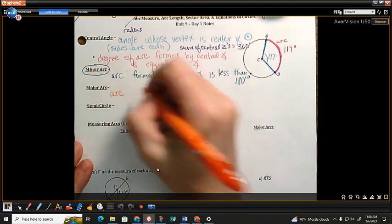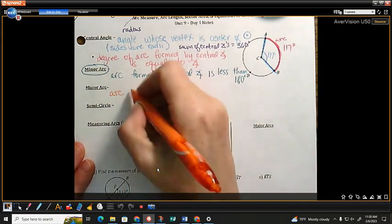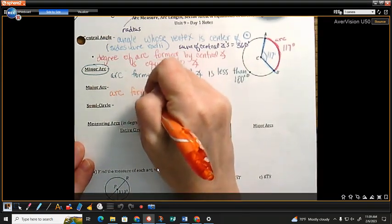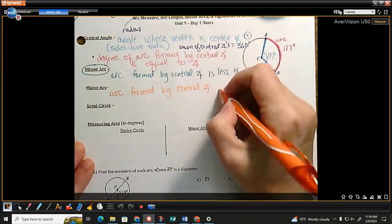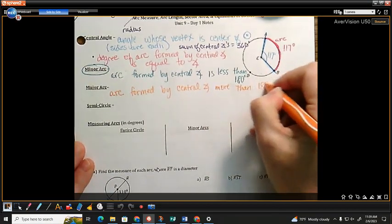An angle that is more than 100. It is not an angle. An arc is not an angle. An arc is an arc. An arc bigger than 180 to 360. Okay, so it's an arc formed by a central angle. I'll give you credit, but you're half wrong. That is more than 180.